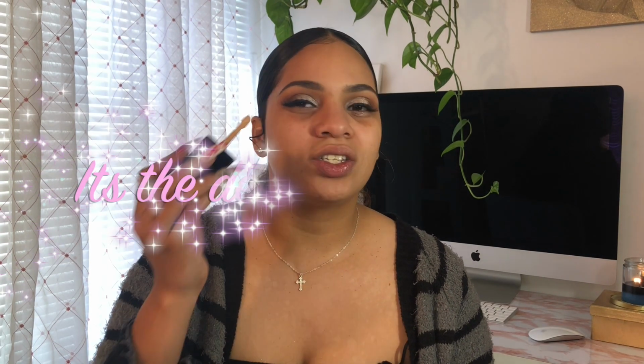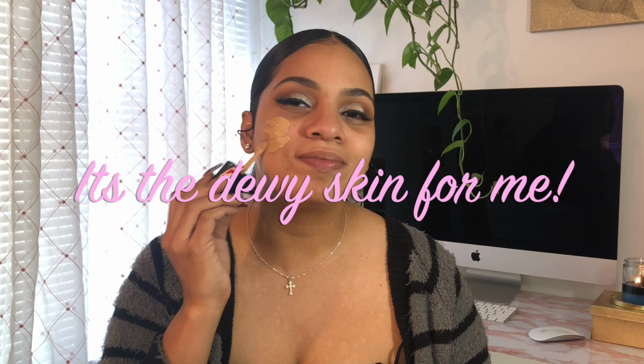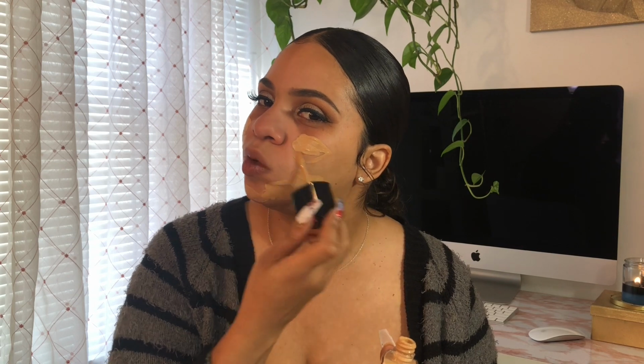I can't stress enough how affordable all these products really are, and you can find them all at the drugstore. Now for foundation, I'm going to be using the Wet n Wild Photo Focus Dewy Foundation in the shade Desert Beige. Make sure you shake it up, of course, but this foundation is really, really nice. I do have the matte version, but it's just something about this dewy one. It's literally perfection. I mean, you want your face to look so dewy and radiant. This is definitely it for you.